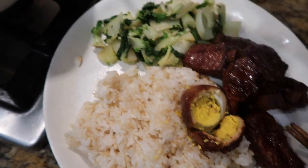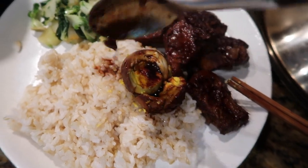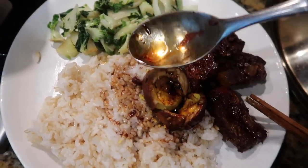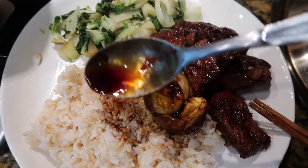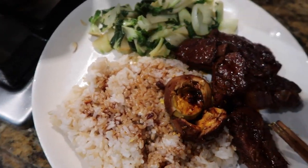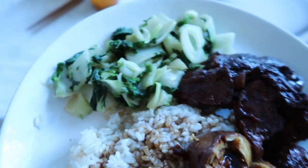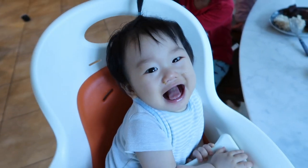So yummy like that. Have some sauce. Yep. My husband really likes this sauce. That's why this is my husband. Okay, the boy. Hello. His hair is growing so much.